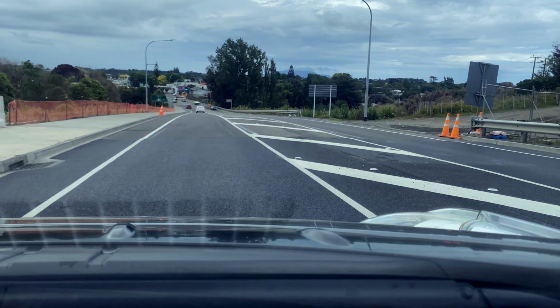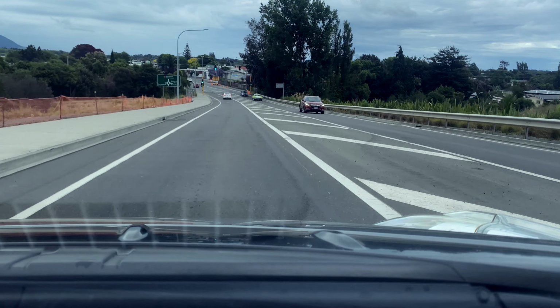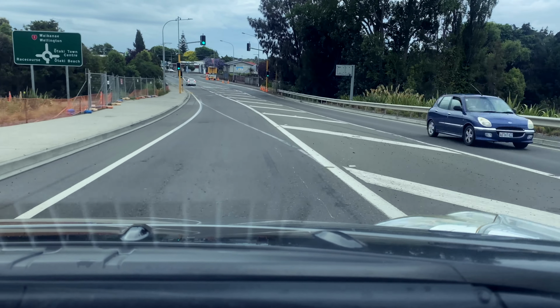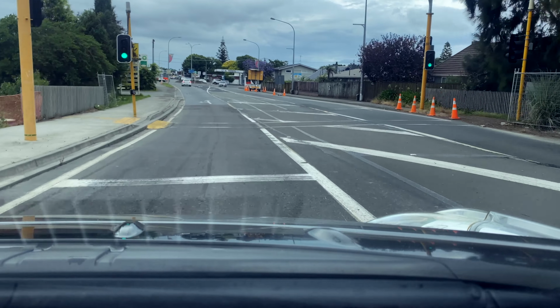And down here there's a pedestrian crossing where pedestrians can cross the road if you're walking from those northern areas, northern housing area, down into the town. There's a place you can cross the road there.